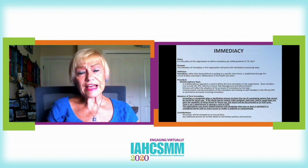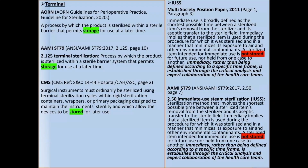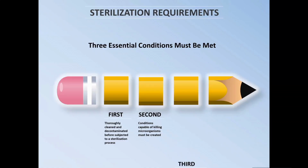So let's move on, and I'm going to make you really crazy because I'm going to flip back a few slides and then come back to this one because I think it's important to put it right back out there. So excuse me while I flip back a few and show you back here.